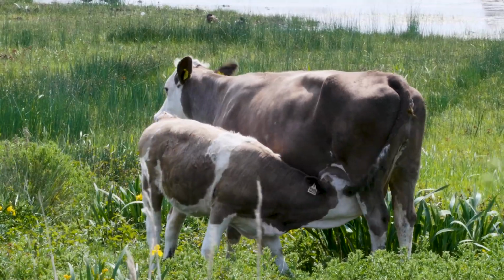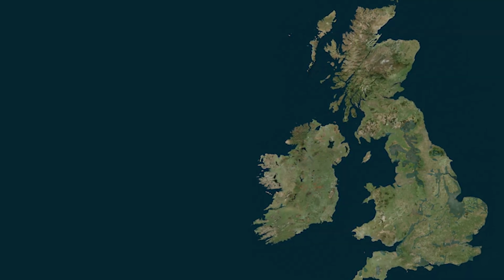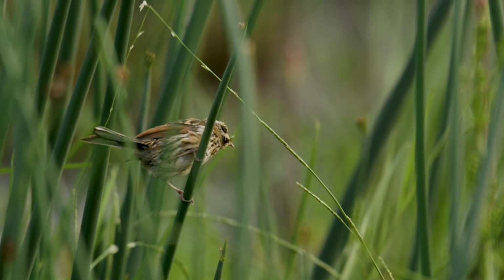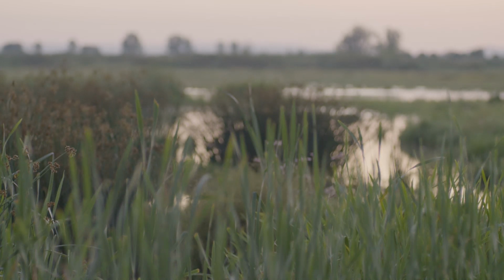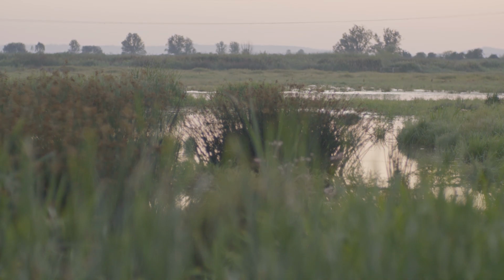The United Kingdom was once rich in these wetland habitats, but after centuries of drainage and land reclamation, we now have only a tiny depleted fragment of what used to be. This is significant because as we begin to face up to the challenges of both the climate crisis and the nature crisis that goes hand in hand with it, restoring Britain's wetlands has an absolutely vital role to play. At this point, I think it's time to unveil some facts and figures.